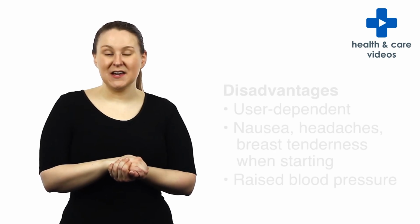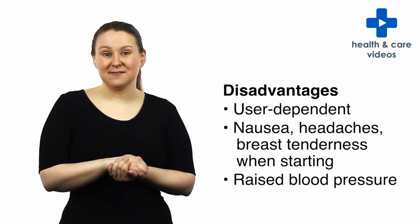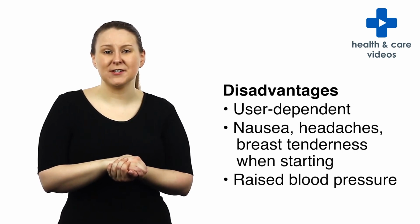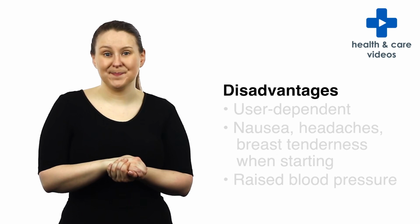There are some disadvantages associated with the combined pill. It relies on the user to remember to take it correctly in order for it to be effective. It occasionally makes women feel sick, causes headaches, or makes their breasts more tender, especially when first starting the pill. It can cause an increase in blood pressure, so you need a blood pressure check every 6 months.